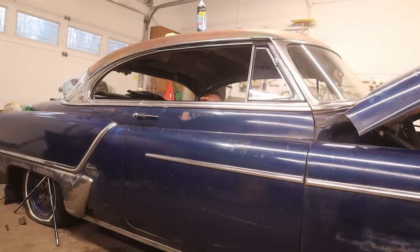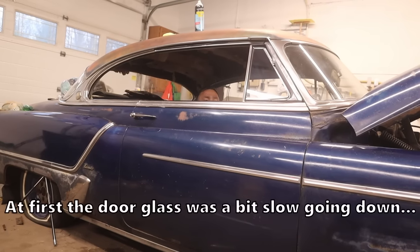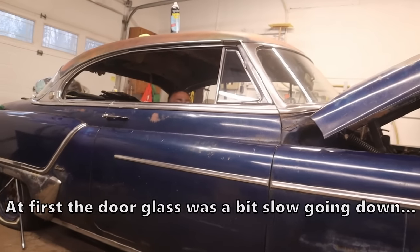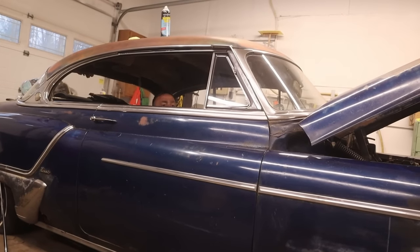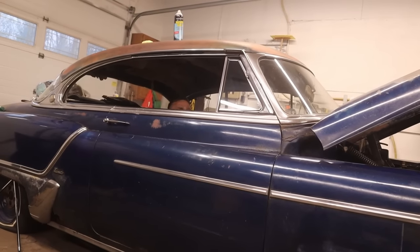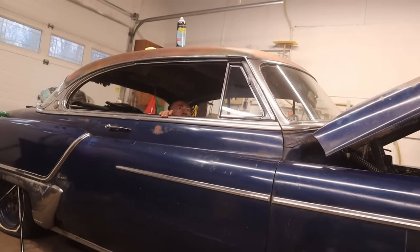No. I think we need to move that track a tiny bit. We need to adjust the front window track just a tiny bit. Loosen it up, it's a little too tight. Because it works fine, and the motor's got lots of power, but as soon as the door's closed.